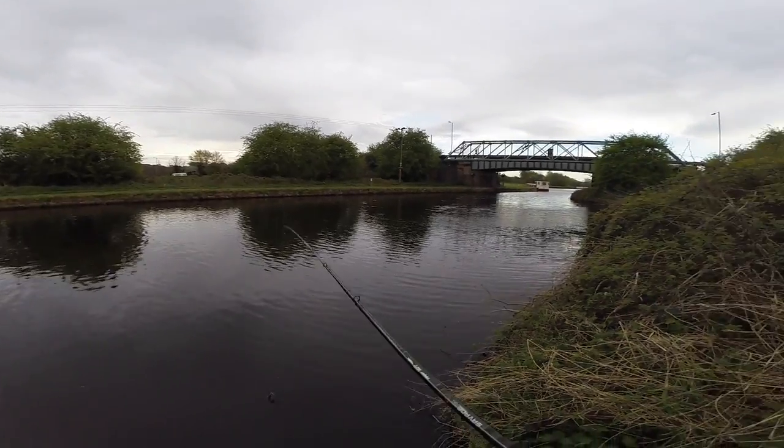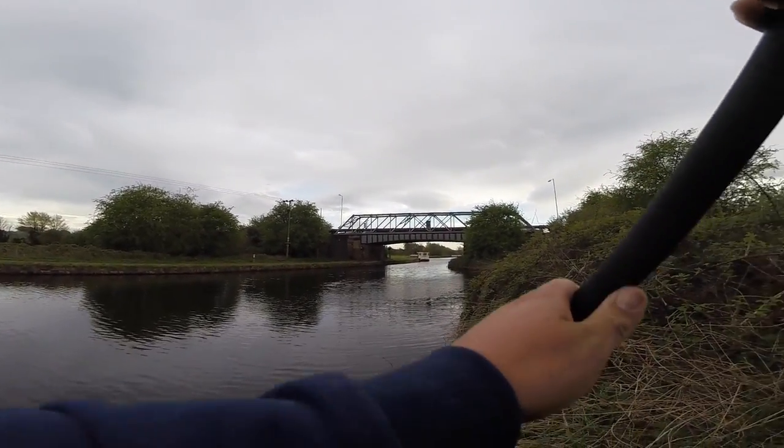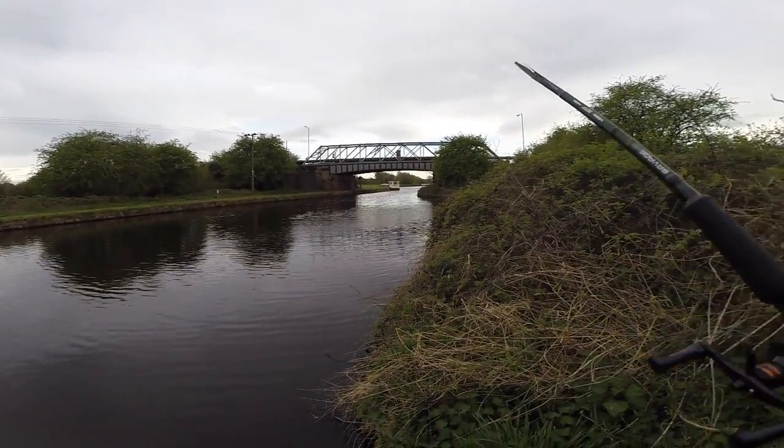Right guys, so a few days ago I managed to snap my pike fishing rod. So yeah, not great. I've ordered a new one, but it's not going to come for like 2 weeks because I had to order it from France. So yeah, that's not great.